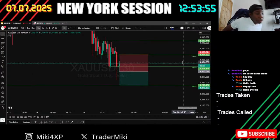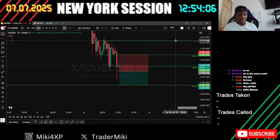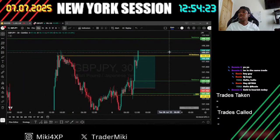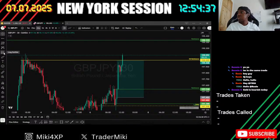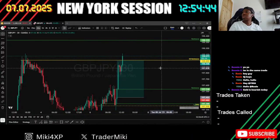Support might be holding for gold. This support might be holding. DJ still running. Jeez. Now with pound yen, it's like, where can I get in now? Because, not bad. 23 pip stop loss so far.